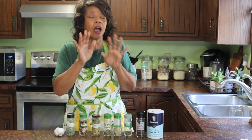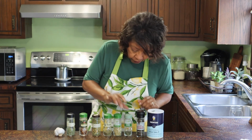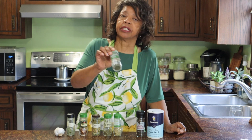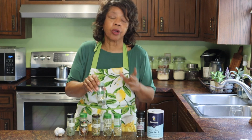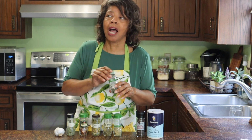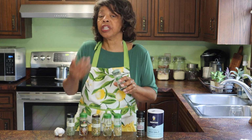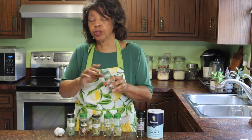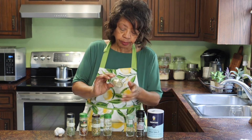But now, what are the other things that I use most often and I think all of you should have? First of all, there is thyme. Thyme has such lovely, lovely flavor, particularly in chicken and pork dishes. Thyme tastes so good. So I make a lot of roast chicken on Sunday, or chicken and dumplings, and other meals. So I use a lot of thyme, both dried and fresh.